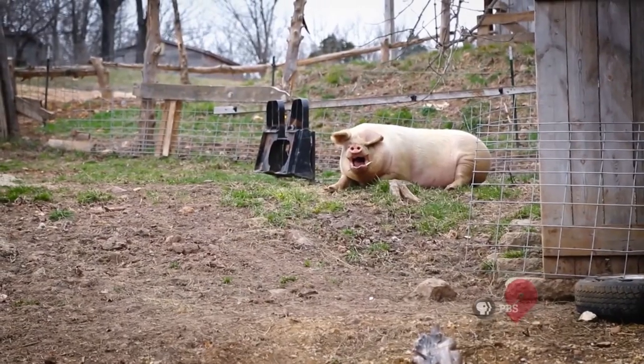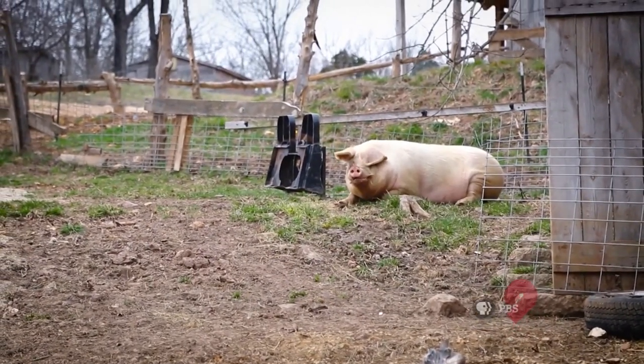He's totally a famous pig. Our trip to Cool Cow Creamery was a lot of fun, not just because of Wilbur the pig, but their cheeses are really incredible. And if you have a chance to track some down, I highly recommend that you do.